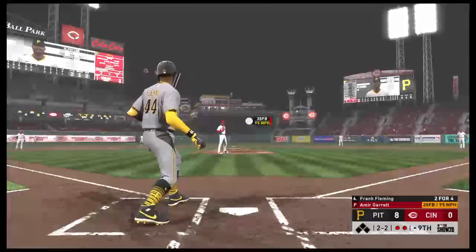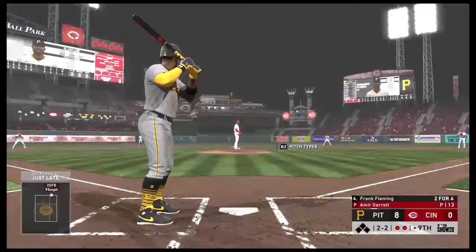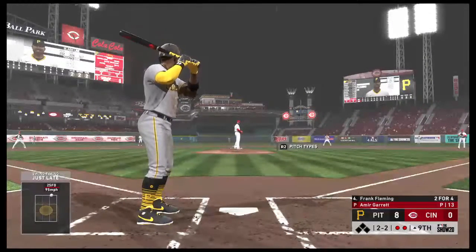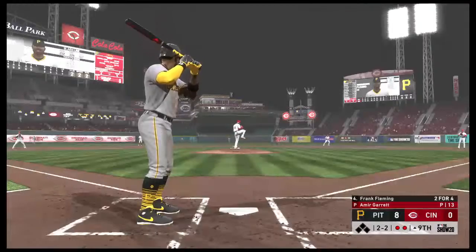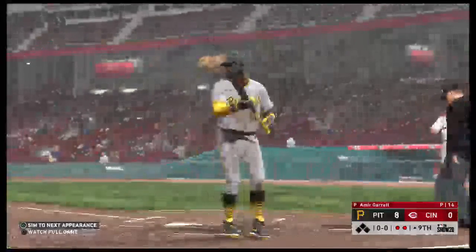The 2-1 pitch is a fastball swung on and missed. 2-2. Hey, he's got excellent stuff working right now. Somebody has to make an adjustment. You're seeing a lot of late swings. No one's getting the front foot down. And we'll have to leave it there, as this is strike 3.